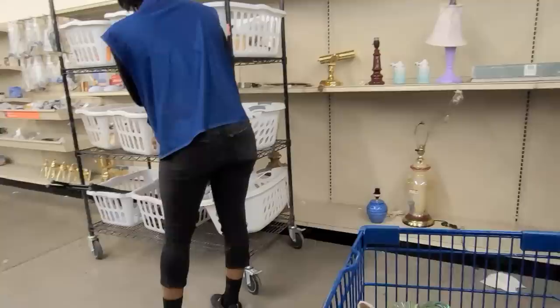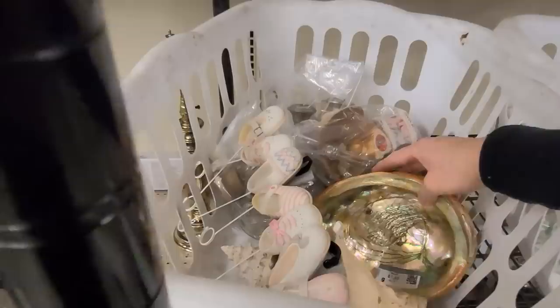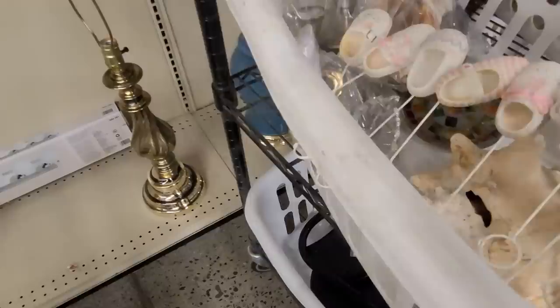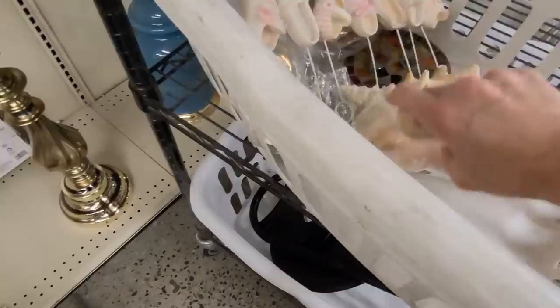This lady just brought out a new cart, so let's have a little peek and see if there's anything here that we can buy. A couple of shells. Oh, look at this beautiful shell. It's $1.99. We'll take that. The conch shell is quite damaged, so I'll leave that one. I'm going to have a closer look at these candlesticks in a moment. Yes, this guy is just a bit too damaged and broken. We'll leave that one for someone else.